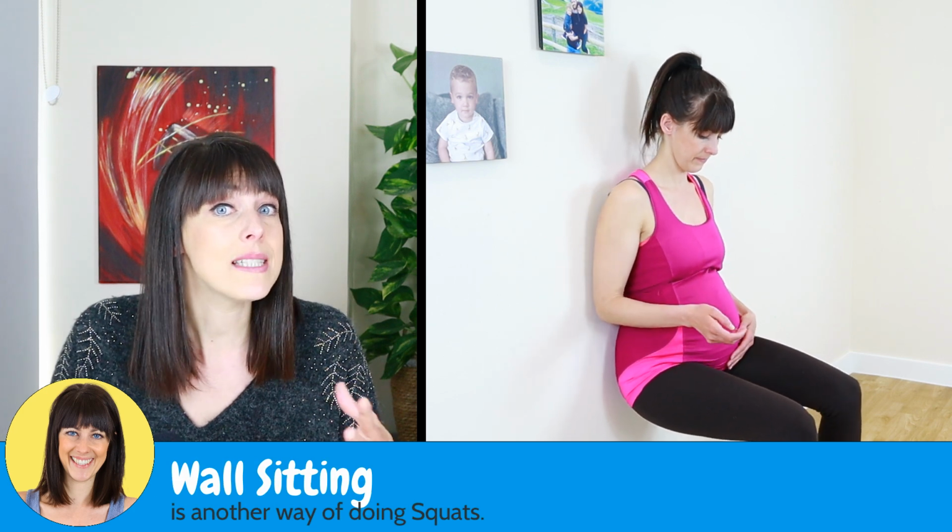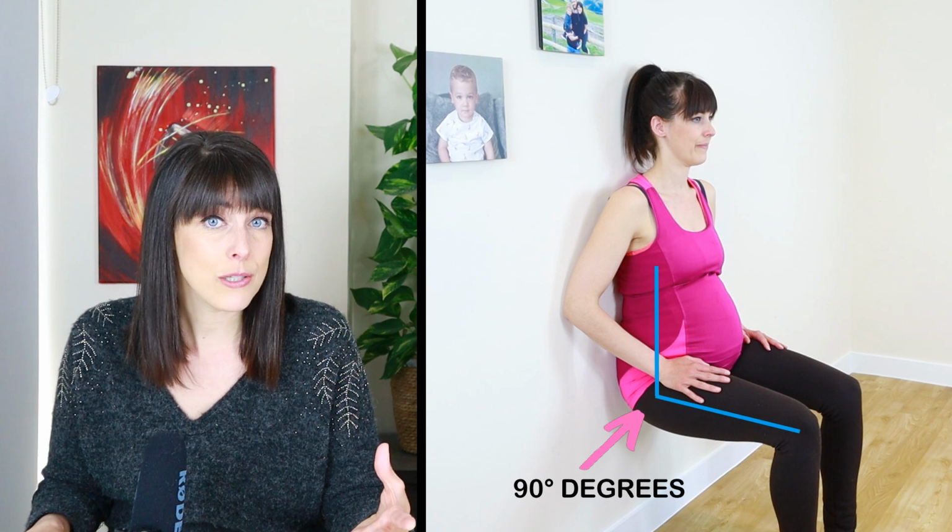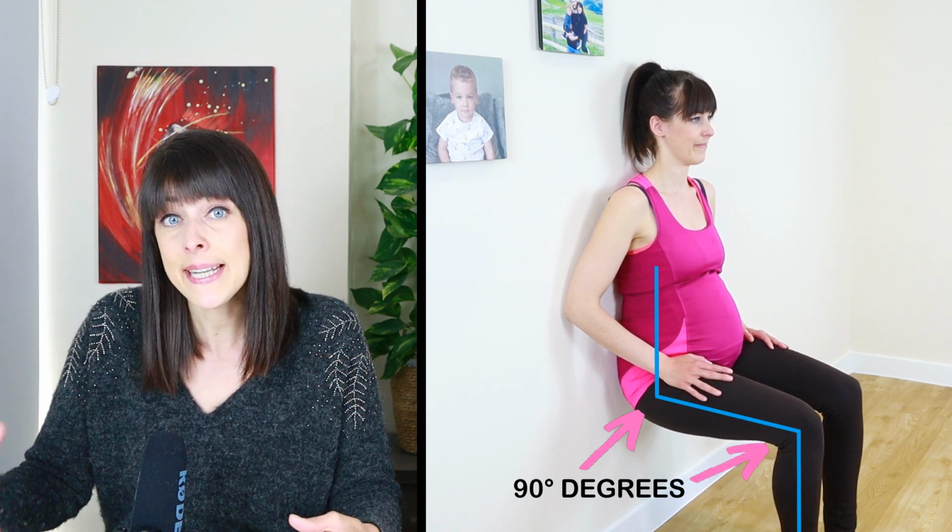Yes. So what you want to do is lean your back against the wall and then you basically sit down as if you would sit down in a chair. However, make sure that you don't slip and fall when you do the exercise. What's important here is that when you are in the lower position, you keep a 90 degrees angle in your hips and a 90 degrees angle in your knees.